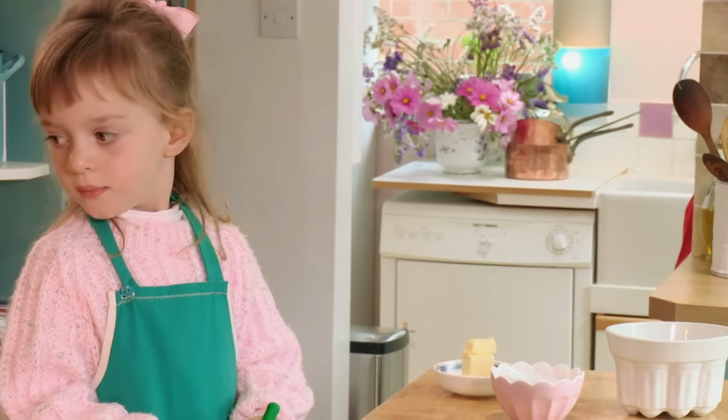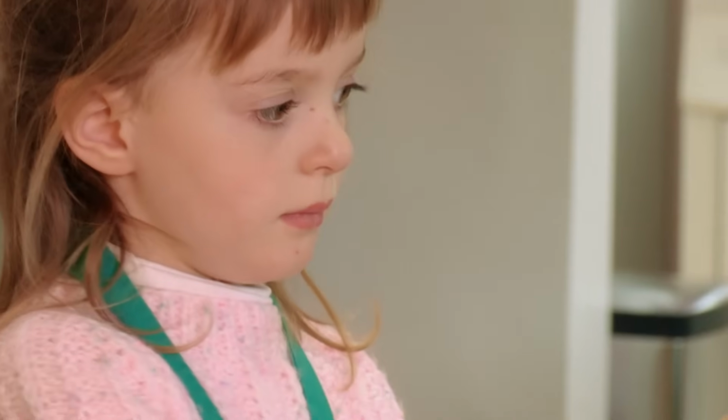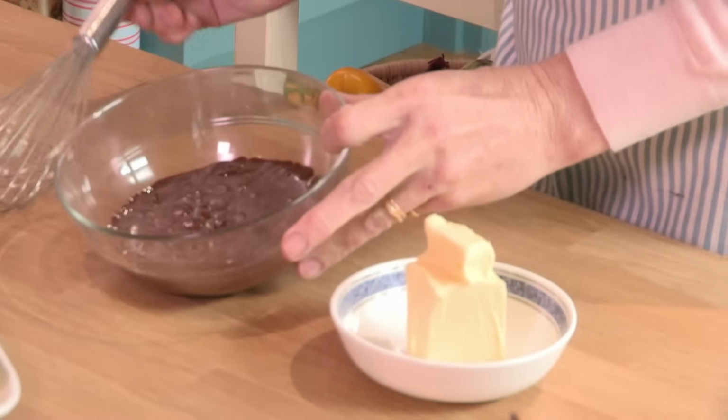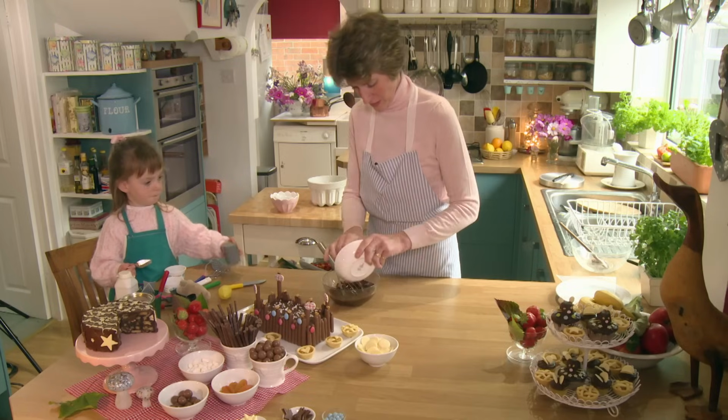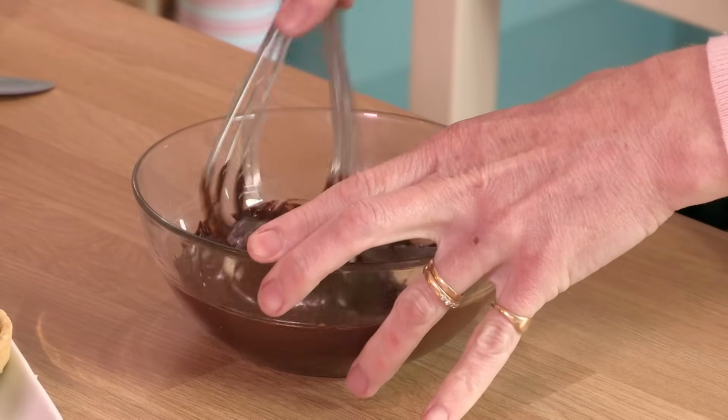As the cake is left to set, Carolyn starts the glaze, which is made of chocolate and butter. All I have done here is melt some dark chocolate, and I have some softened butter here, which I'm going to pop in with the chocolate, and just mix the two together.